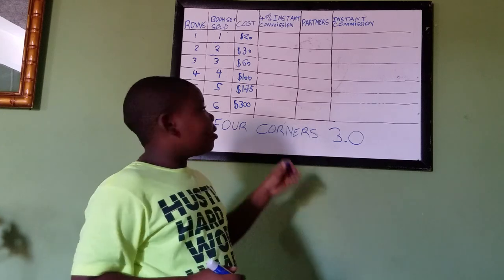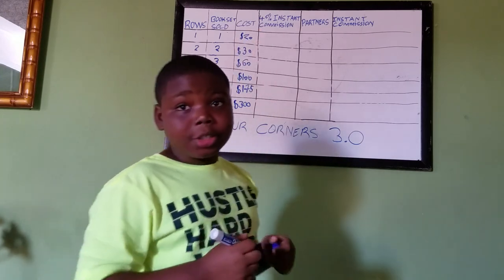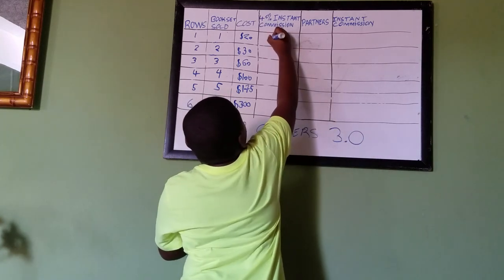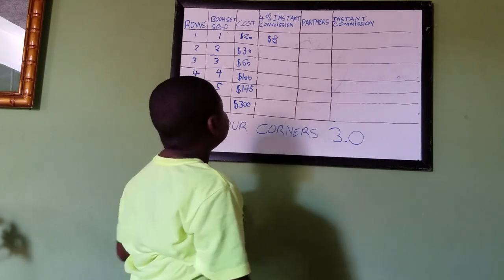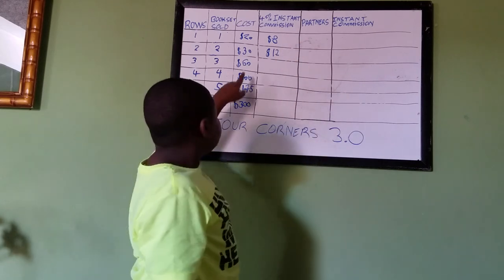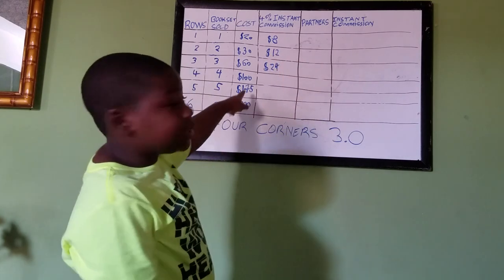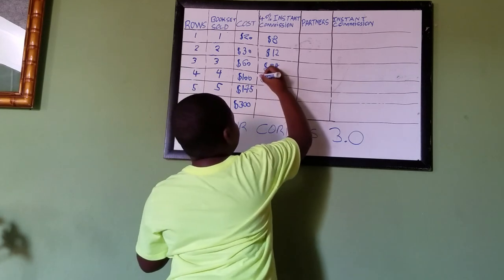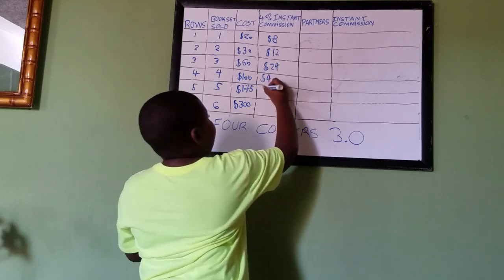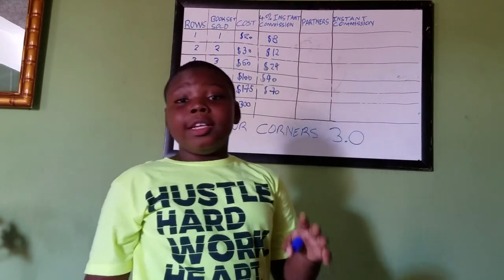So when anyone purchases these 6 set of books, you'll get paid 40% instant commission. So 40% of 20 is $8, and 40% of 30 is $12, and 40% of 60 is $24, and 40% of 100 is $40, and 40% of $175 is $70, and 40% of 300 is $120.